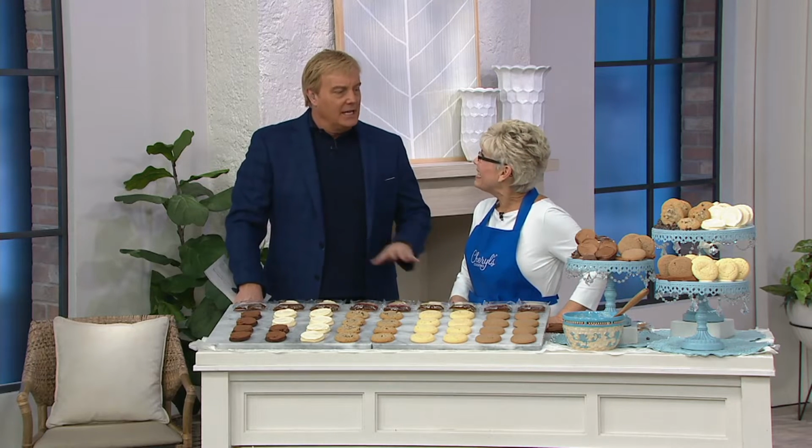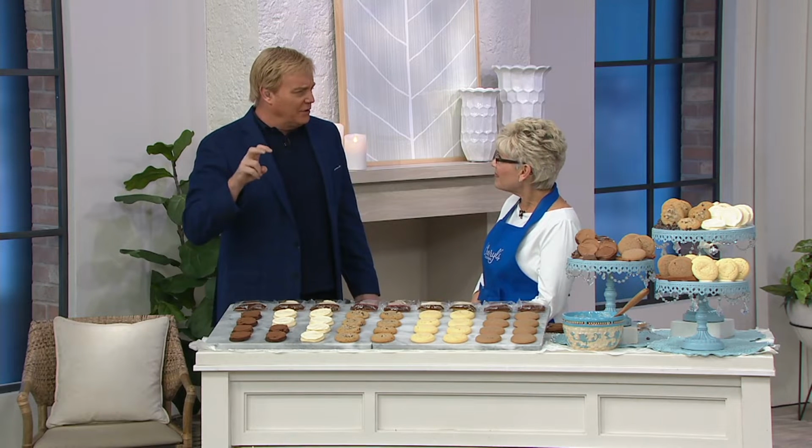I'm not saying that this is diabetic food at all, but there are a lot of people out there who would love to have a great cookie, a treat, and feel like they can't have a great treat. Or they try sugar-free foods and they don't have the flavors, or they're dry. Help all those people out.